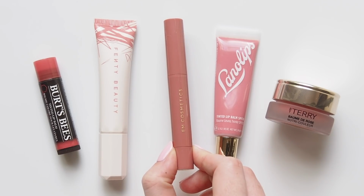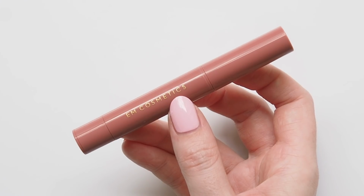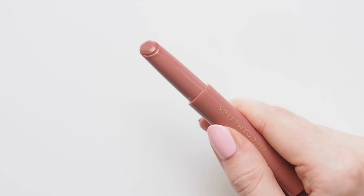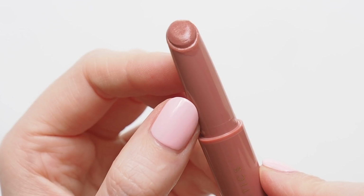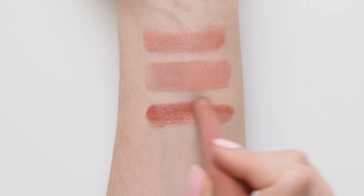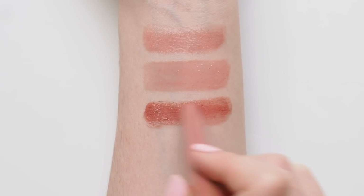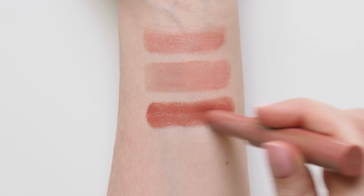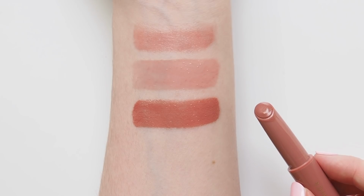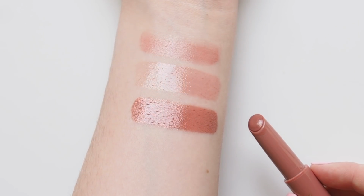Getting deeper with the M Cosmetics Lip Cushion in Venetian Rose. This is such a rich, vintage rose shade. It's not what most people might picture when they think of a pink lip balm, but I wanted to have a well-rounded colour family here. Super pigmented, but it has a barely there feel and really catches the light without looking glossy. You can hear me rave about their matching Venetian Rose Serum Blush in my last video. If you're a fan of monochrome makeup like me, they look beautiful together.